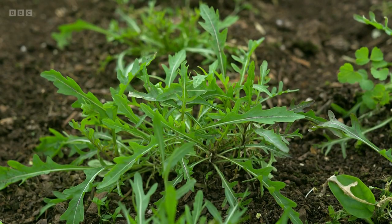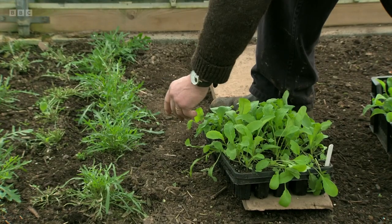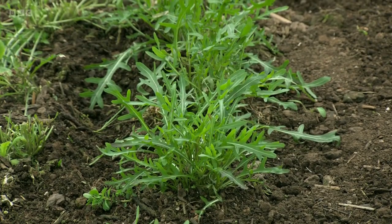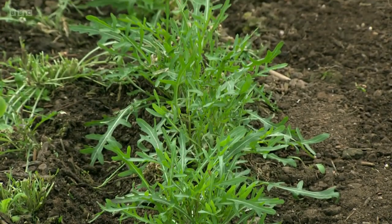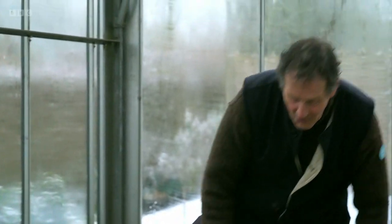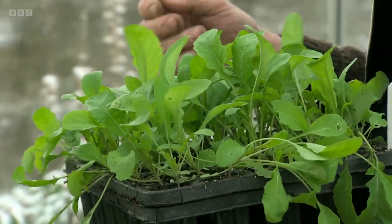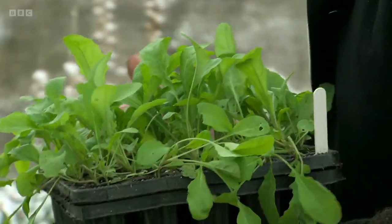Now this, you can see, is very different. It's got a much more serrated leaf. It's what you normally get served if you have rocket in a restaurant or if you buy it bagged up as part of a salad. It's hardier, it travels really well, it stores really well. But to my mind, it's not half as tasty or delicious as the annual rocket, which we have here. And the reason why you very rarely can buy this is because it doesn't store well. It really needs to be picked and eaten, if not the same day, certainly the next day.